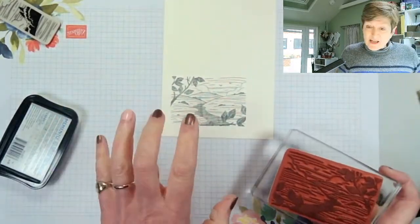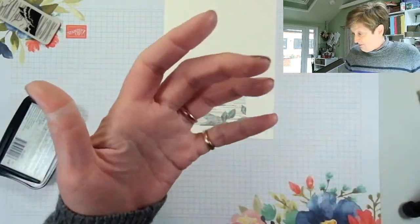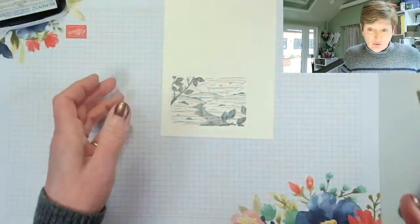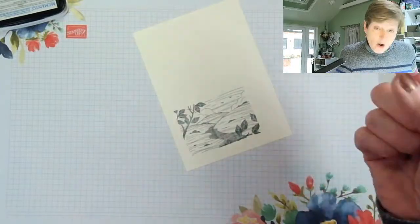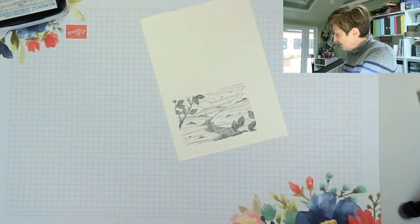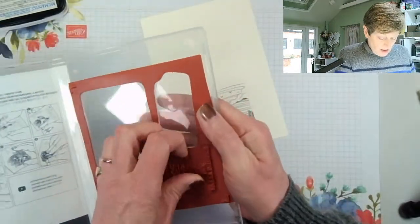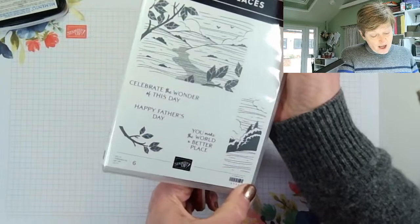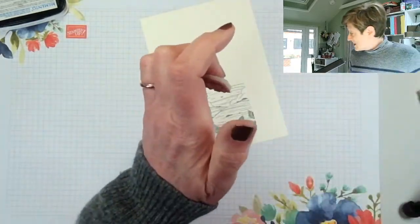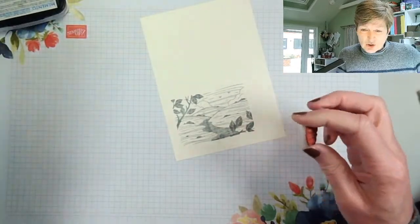So Memento is never black, black, black. It's more of a dark grey, which is what I was anticipating, and it's what I've got. That is why it's quite useful to also use the Stamparatus, and we'll come on to that when we do our next project. So I've got my watercolour pencils. Oh, and I do need to do the sentiment. We have three sentiments in here. You've got celebrate the wonder of this day, happy Father's Day, and you make the world a better place. So I'm going to go for you make the world a better place, because it's then going to fit down into this bottom corner.